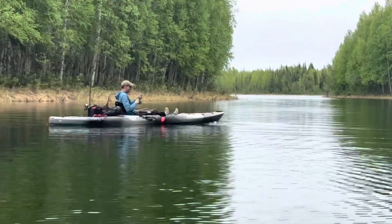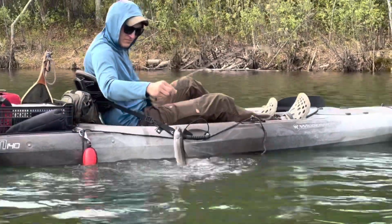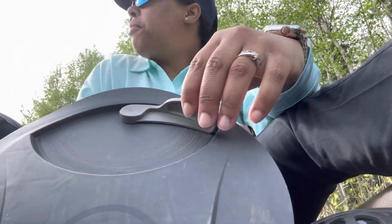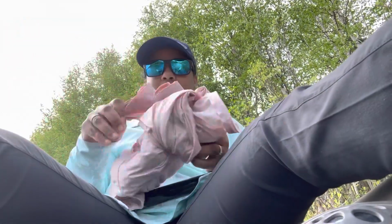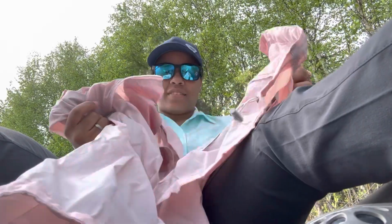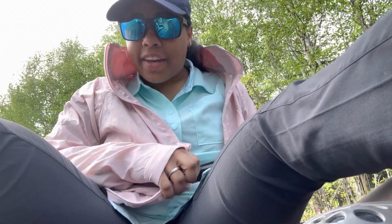Tight lines wins the prize. It'd be nice if the sun came out, but it is quite overcast and it's a little chilly. So, time to put on the good old rain jacket that I just dipped in the water. Always carry your rain jacket with you, whether it's for warmth or rain.